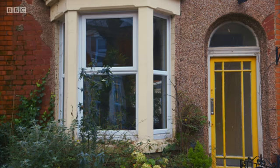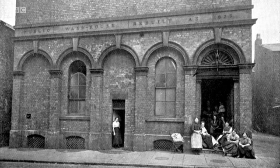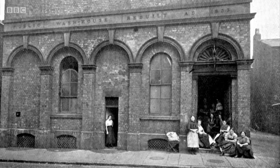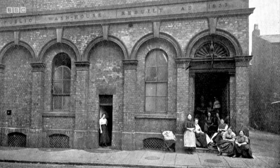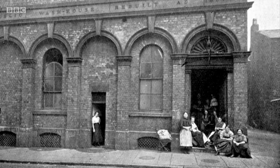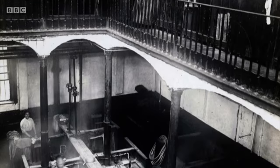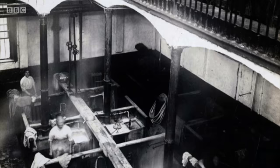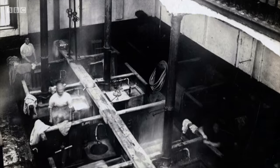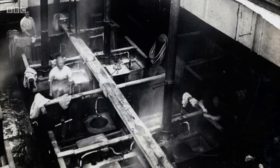Carol's Victorian forebears would also have been regulars at the bathhouse, which was a great Liverpool institution. The country's first publicly funded bath and wash house opened on Frederick Street in 1842. It boasted 10 baths, open to men in the mornings and evenings and to women in the afternoon. And it proved so popular that by the end of the century there were 12 bathhouses in the city.